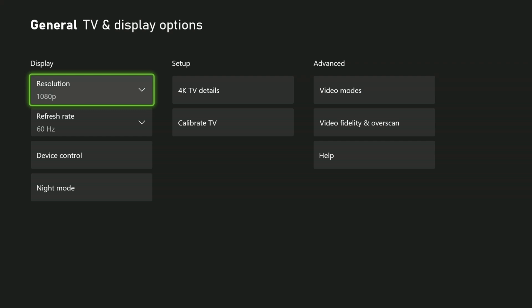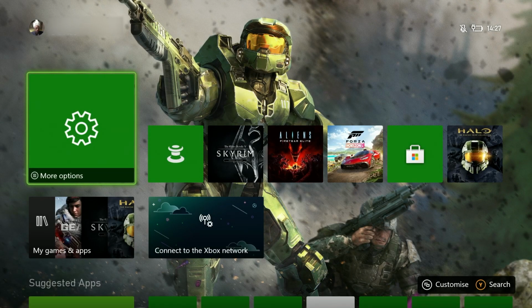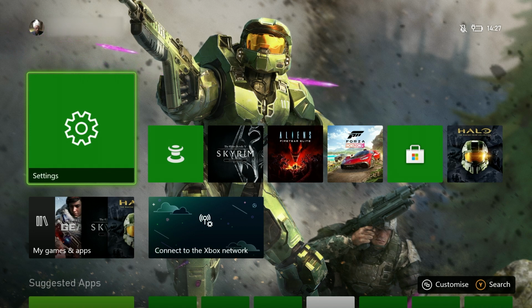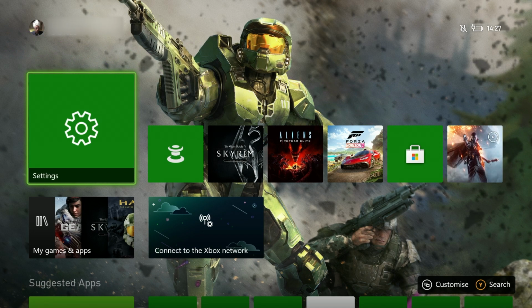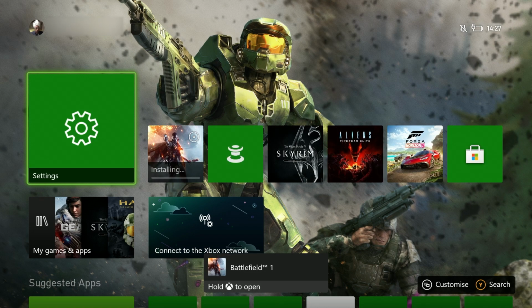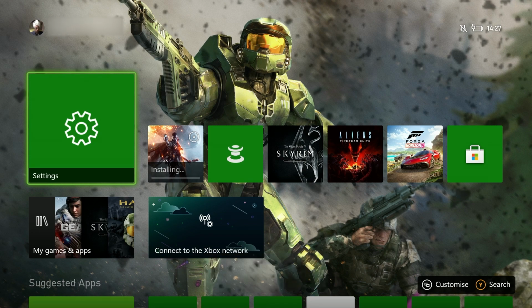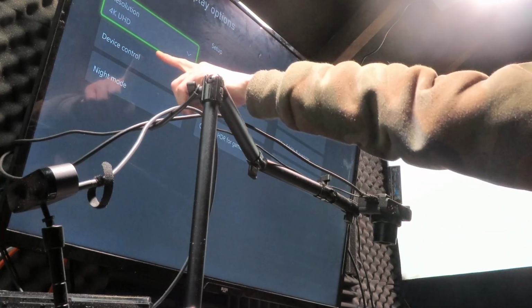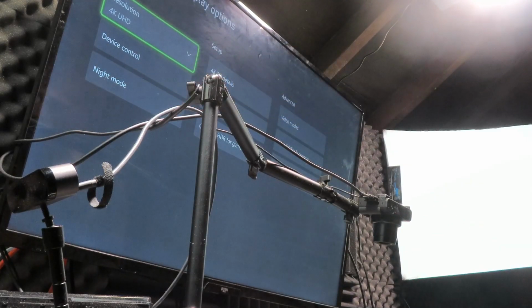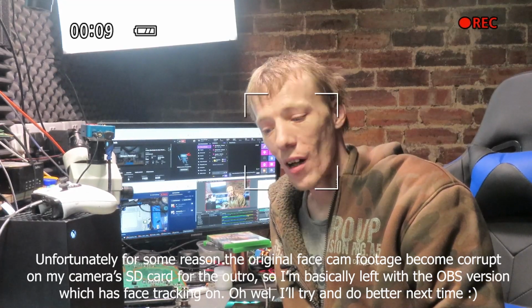Disk drive is as smooth as a baby's bum. Let's have a look, see if Battlefield 1 loads up. There we go. Disk drive works. Perfect. Awesome. Okay, all that's left to test is 4K output. TV and display, 4K UHD. That's what I'm talking about. There we go. All working. That is an absolutely fantastic purchase.